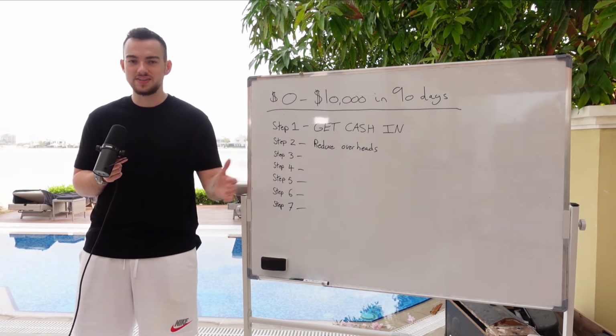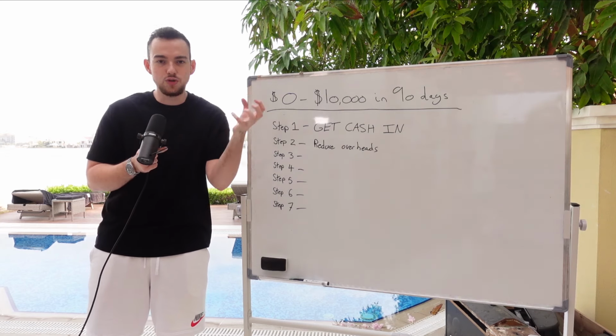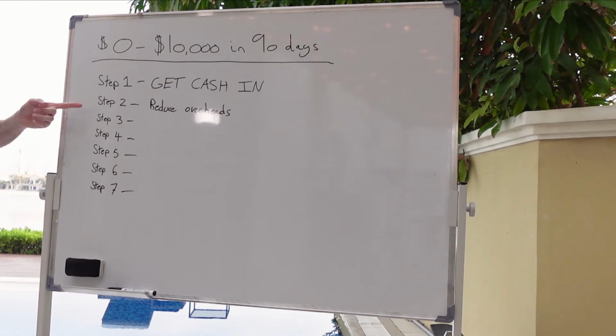If you can't buy something twice, you can't afford it. If you can't buy something 10 times, you can't afford it. That's actually how you make money in the long term. These are the first two steps. Let's get to step number three, to making $0 to $10,000 profit in 90 days.